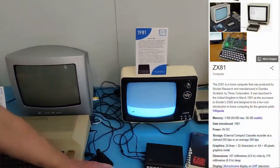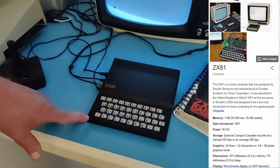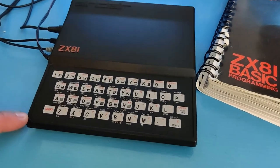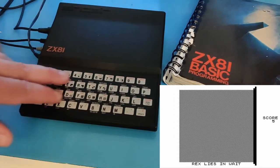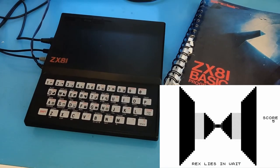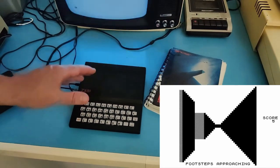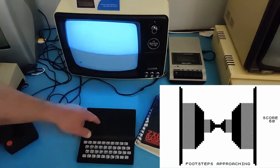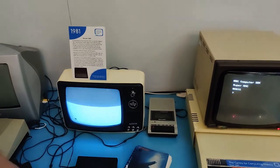So the ZX81 here is arguably Sinclair's first very successful home computer. 1K of RAM, you could expand it to 16K with an expansion pack. The famously flat keyboard, which is just a membrane, very flaky. The expansion pack used to fall off the back and cause the machine to crash at a very, very bad time. It was only black and white and didn't have any sound either. But it was a very early one.